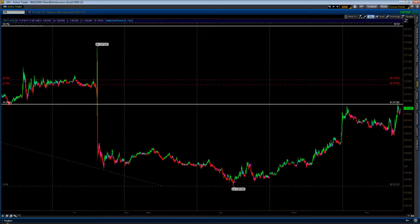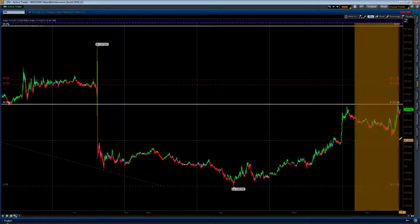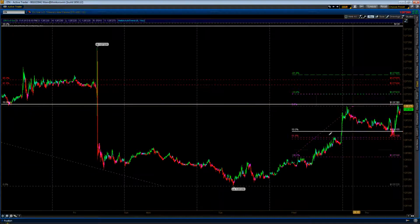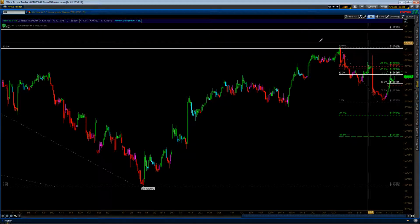But for the time being, all we have now is 2 tests of this level and a failure to break through it so far. So I'm not saying that the 10-year is going to fall like a rock immediately. It still clearly has a bid in this marketplace. That bid could be justified by this extension. So we're going to monitor this trade, monitor this resistance level, and of course we're still anticipating continued downside as we come off of this major top.